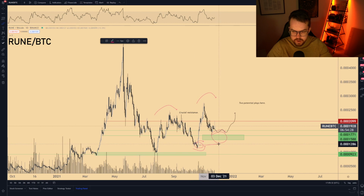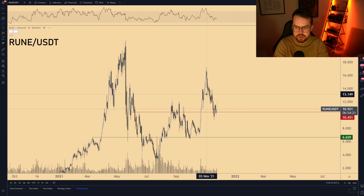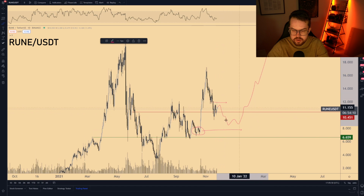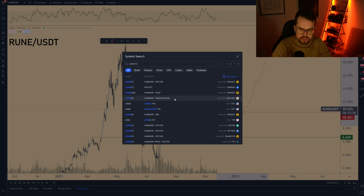This is a region where I'd be looking, and this is also a region where I'd be looking further. RUNE against USDT, also just correcting like Bitcoin has been doing. The chart is rejecting from previous support turned resistance, so we might even be looking at the lower level here before we start making the run back up. But definitely, assuming it's the opposite of Sand and Mana and maybe even EGLD, it is getting into a range where you should be looking at potential points of interest.